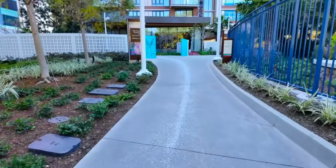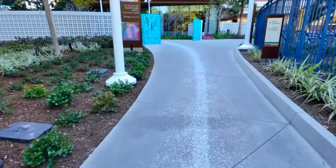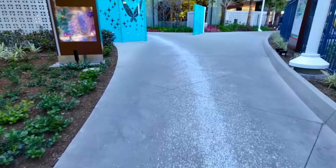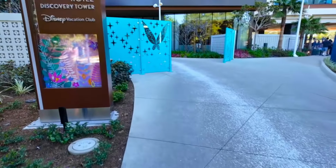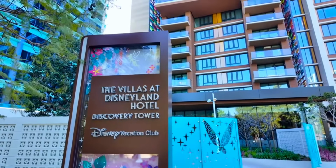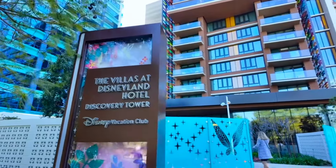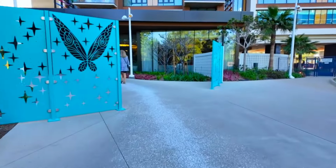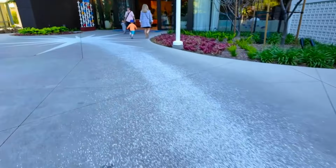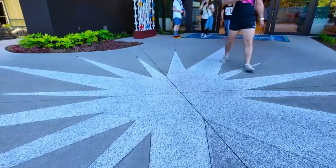As we make our way to now the fourth and final tower, do you notice something on the ground? Is that pixie dust? As we head into the villas at the Disneyland Hotel called the Discovery Tower, I do see pixie dust, which looks like it's leading to a huge star. Nice little touch.